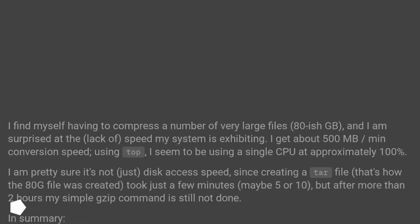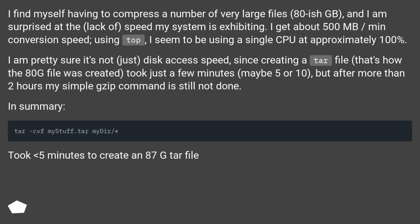Time to zip very large, 100 GB, files. I find myself having to compress a number of very large files, 80-ish GB, and I am surprised at the lack of speed my system is exhibiting. I get about 500 MB a minute conversion speed. Using top, I seem to be using a single CPU at approximately 100%.